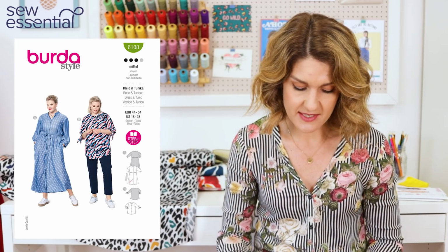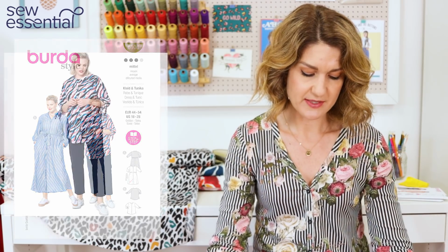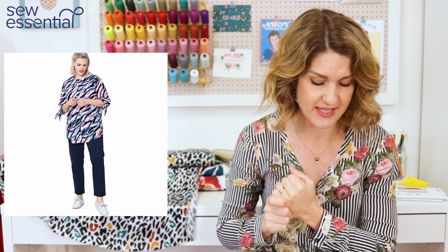I really like the design of this. You've got the option for the shirt dress, which is sort of a maxi midi length again. It's got a collar stand. If you wanted to, you could do my tutorial where you add a little ruffle to that collar stand. There is a YouTube video for it if you want to get on the channel and have a look. If you wanted to add a little twist to your make, you could do that.